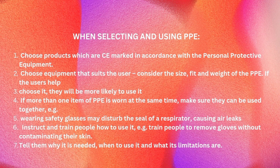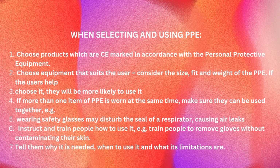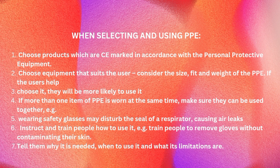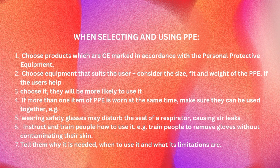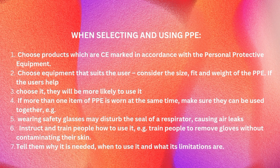If more than one item of PPE is worn at the same time, make sure they can be used together. For example, wearing safety glasses may disturb the seal of a respirator, causing air leaks. Instruct and train people how to use it. For example, train people to remove gloves without contaminating their skin. Tell them why it is needed, when to use it, and what its limitations are.